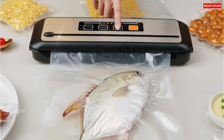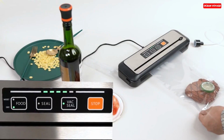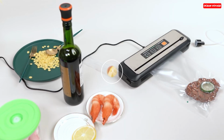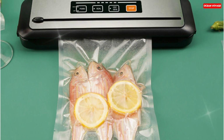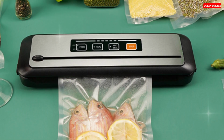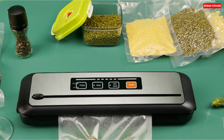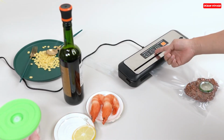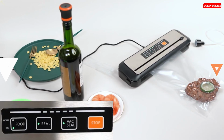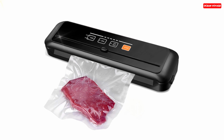It holds various certifications, including CE, CB, GS, ETL, ROHS, and REACH, ensuring its quality and safety. The 12-volt low-voltage heating wires add an extra layer of protection, and the NTC overheating protection system guarantees secure usage. The quick sealing feature, continuous working capability, and built-in cutter make it incredibly convenient. It takes just 6 to 11 seconds to seal your food, making it perfect for a non-stop sealing process.